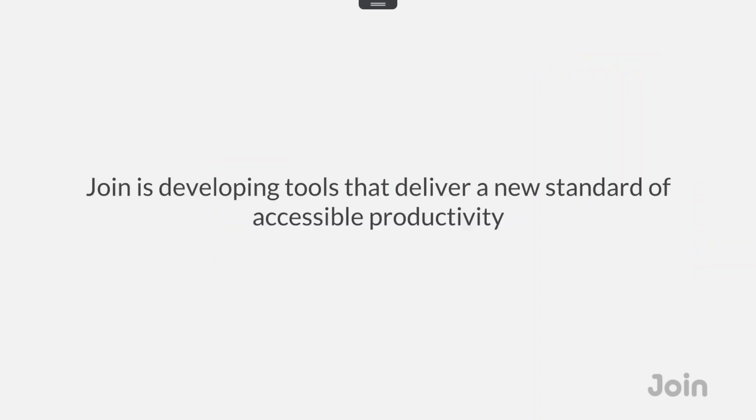So yeah, Join is developing tools that deliver a new standard of accessible productivity. So we think that there's an opportunity out there to deliver tools that leverage automation and computational design in a way that allows people to better quantify cost and performance earlier in the design phase, automate away a lot of the most tedious parts of the design process, examine more scenarios, and eventually improve the built environment. So we're really excited to be doing that. We've got a bunch of research going on under the hood that I can tab through.